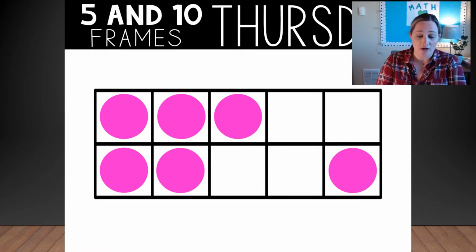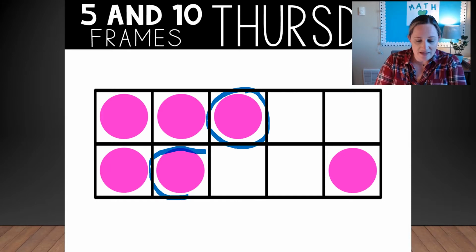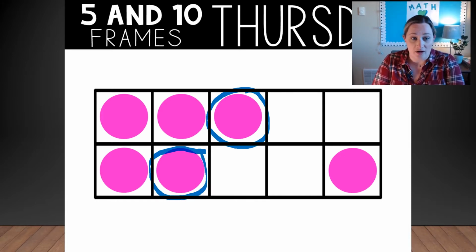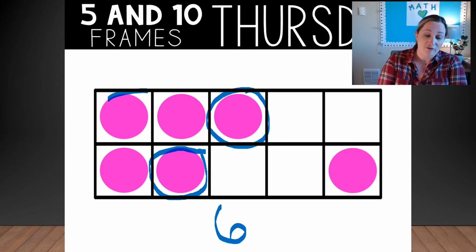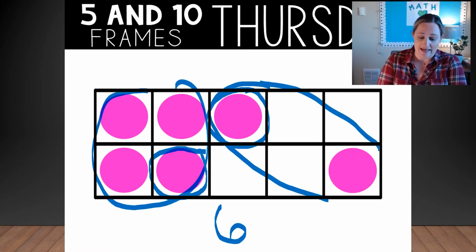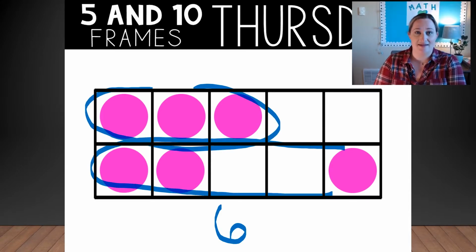Take a look at how that changed. There were four and then we added one more. So how many are there? Wait, we added more than one more. Look, we added another one down here. We added two more. How many are there? Six, how do you know that there's six? Four and two is six. Okay, how else might there be six? Yeah, three and three makes six. Great job.